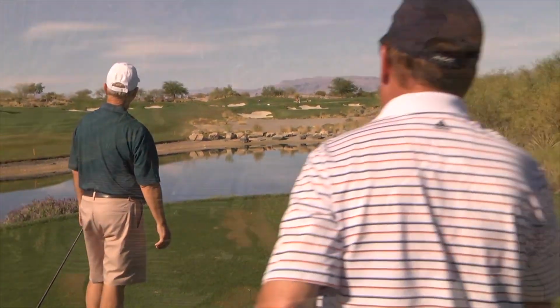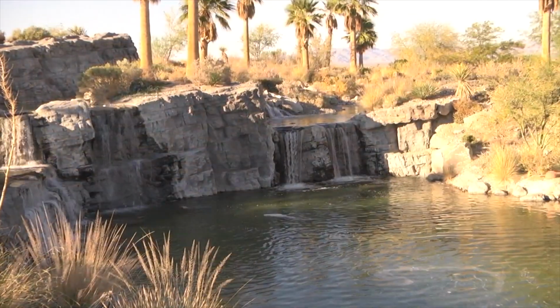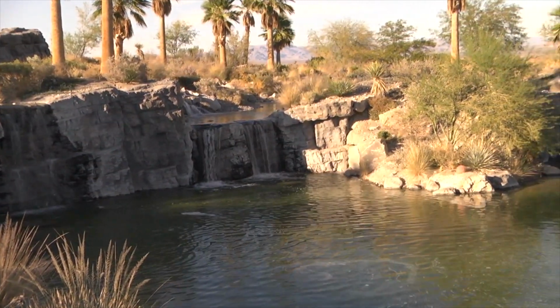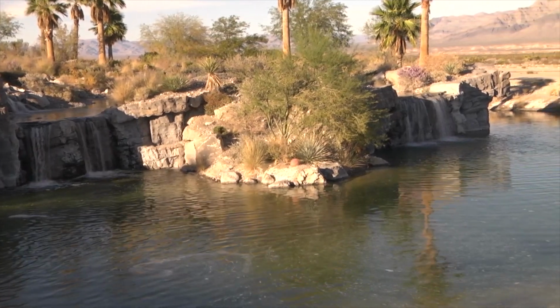On top of the strategic layout at Coyote Springs, they have some great water features that Jack Nicklaus put in as eye candy to dress it up. Yeah, once you finish hole 9 or hole 18, if you look back up towards the course, you've got three cascades of waterfalls coming all the way down the last few holes, and it's great. It's fun to play.